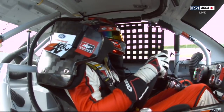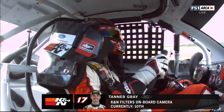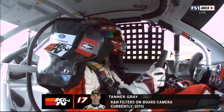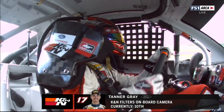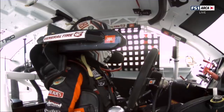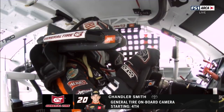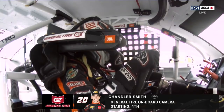Tanner Gray in car number 17 will carry the K&N Filters onboard camera. Starting 10th, he says he's had a lot of bad luck, but he's using this ARCA race as a great practice for the NASCAR Gander RV and Outdoors Truck Series race tomorrow. How about the General Tire onboard for Chandler Smith, going for win number 9 on his birthday. He's going to start 4th in the JBL Audio Toyota.